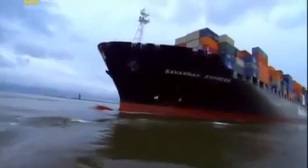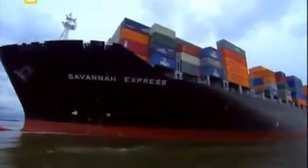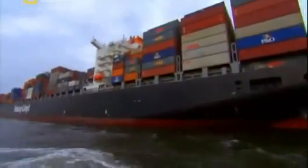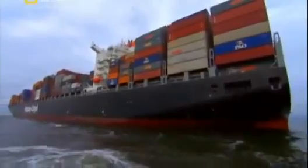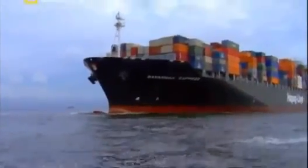The Savannah has travelled 20,650 kilometres from Shanghai without a mishap. But now, she's got to navigate one of the busiest ports in the world, offload her precious cargo, and keep to schedule. And that's only one ship.